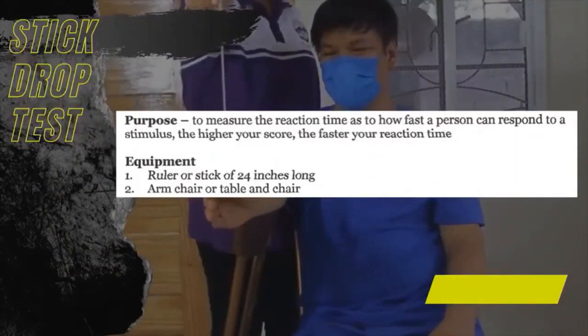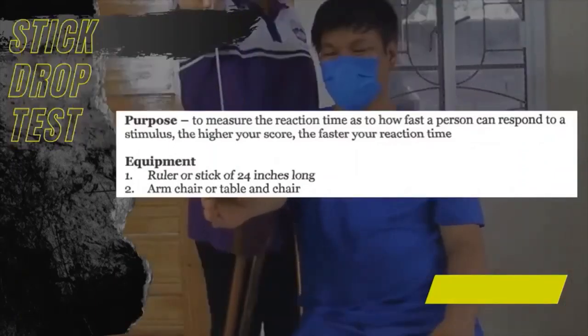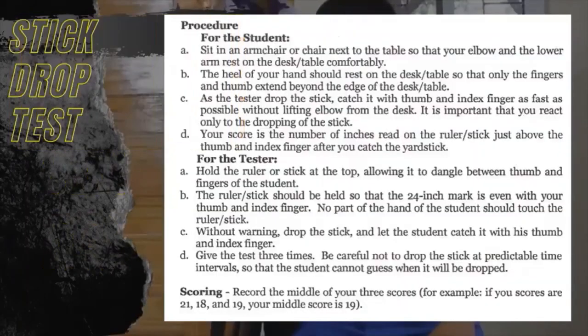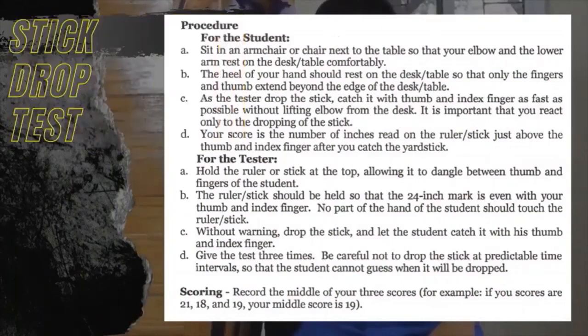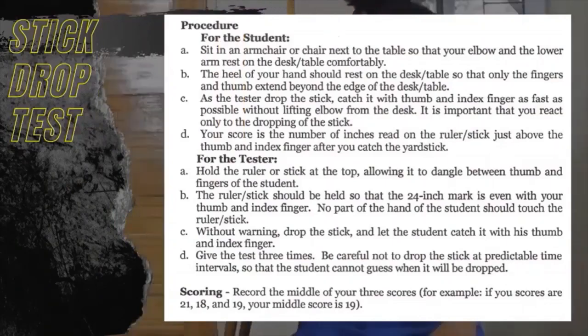Equipment. First, you can use a ruler or a stick 24 inches long, an armchair or a table and chair. Procedure for the students. First, sit in an armchair or chair next to the table so that your elbow and the lower arm rest on the desk or the table comfortably. Next, the heel of your hand should rest on the desk or the table so that only the fingers and the thumb extend beyond the edge of the desk or table.